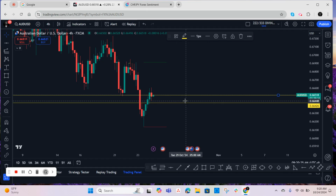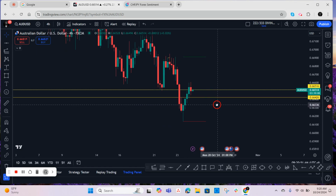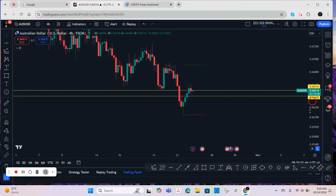Some people don't like that because they feel like, well, what if my targets are hit and I didn't really have enough lot size in the game? Yeah, that can happen. But needless to say, you won. You just didn't get everything, but you can scale in. As it gets closer to your take profit, you can add a little bit more positions to get the rest of it. But just be careful with that.